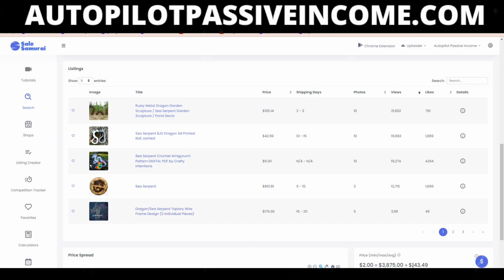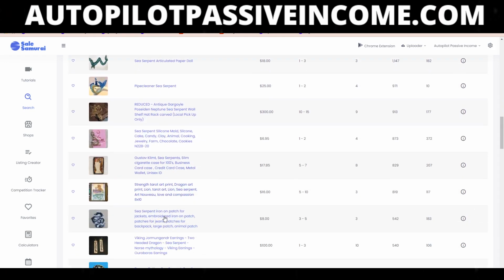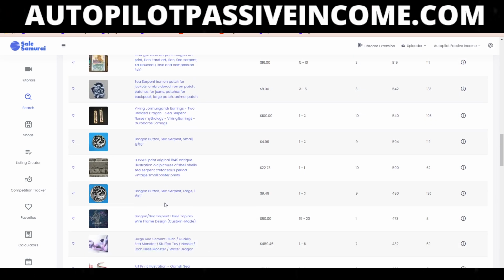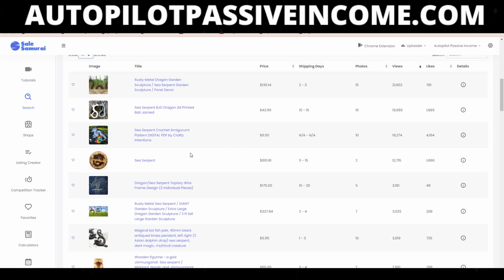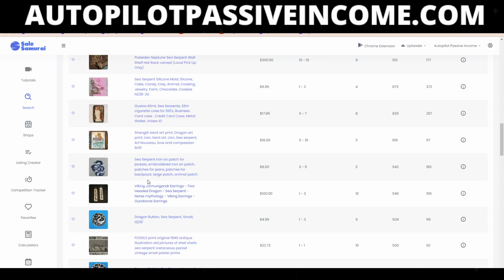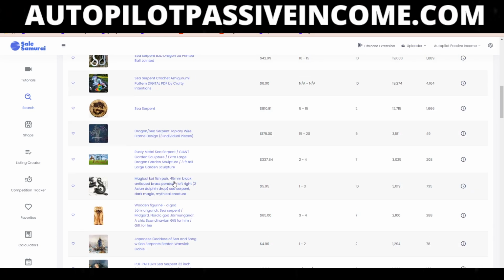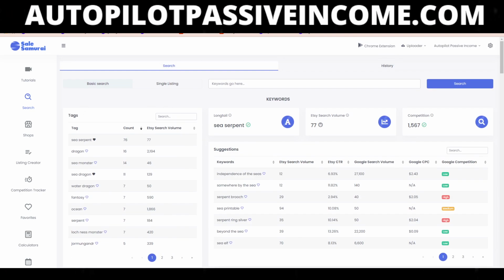Sea serpent, maybe it might be an idea for me to sell a sea serpent graphic, right? Because that's something that a lot of people are not selling. Here's a paper doll. Here is a piece of art. So this will also give validity to my own idea. So if I say, okay, I want to sell a graphic, is there anybody else selling something similar to a graphic? Well, I see people selling art. I see people selling pictures. There's no reason why I can't sell a graphic, for example. So these are just different ideas that I come up with when it comes down to using this software to tap in and get good at essentially making money on Etsy.